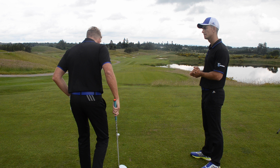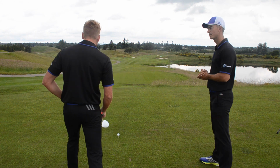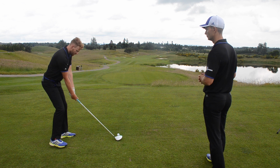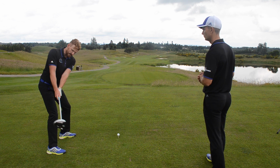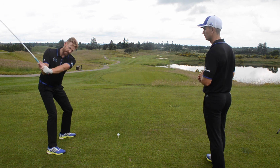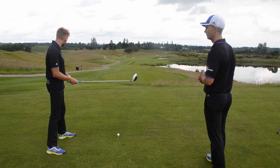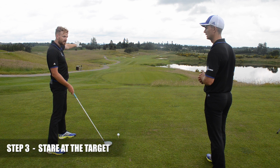Step 3. Let's just say I've done all of that, then I move into the shot. Now a lot of people, when they're over the golf ball, will work at their technique. Am I taking the club back properly? Oh yeah, Andy says I've got to get that club down here on the way down. So they work very much on their technique. Or they'll just look blankly out onto the fairway.